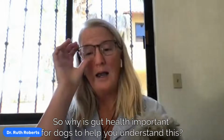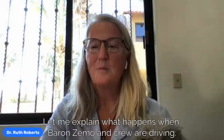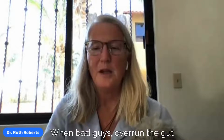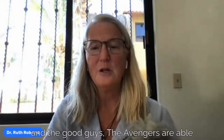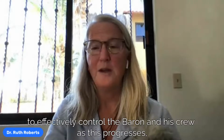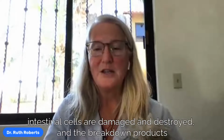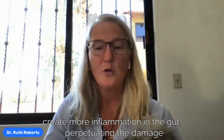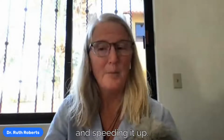So why is gut health important for dogs? To help you understand this, let me explain what happens when Baron Zemo and crew are driving. When bad guys overrun the gut, this creates an imbalance in the types of bacteria that are present. And the good guys, the Avengers, are not able to effectively control the Baron and his crew. As this progresses, intestinal cells are damaged and destroyed, and the breakdown products create more inflammation in the gut, perpetuating the damage and speeding it up.